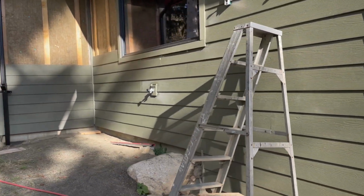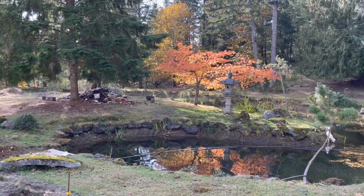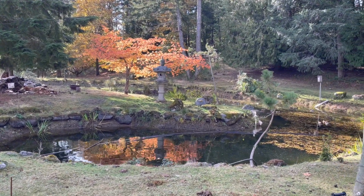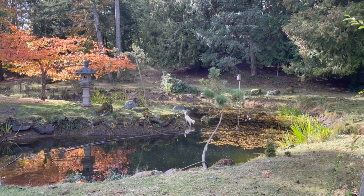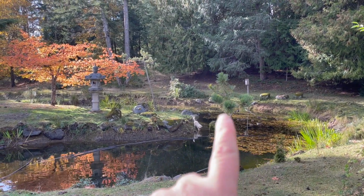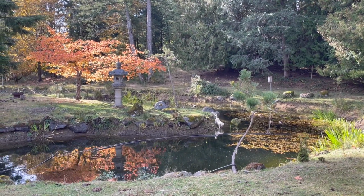And step over this way. And let's take a quick look over here. Oh, beautiful. All the leaves changing orange and yellow right beside the pond here. And there's a whole bunch of ducks. There's about 15 or 20 ducks in here. And Ozzy likes to hang out with them during the daytime. And I don't know if you can see them, but they're all swimming behind Ozzy. And he's just in there having a drink, minding his own business. That's a good boy.